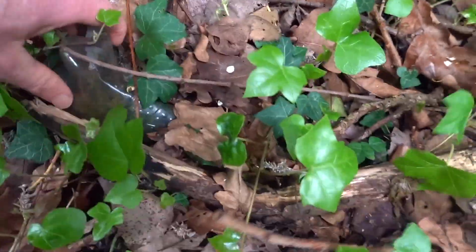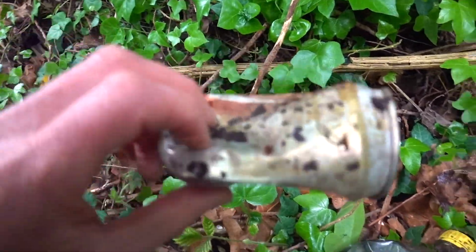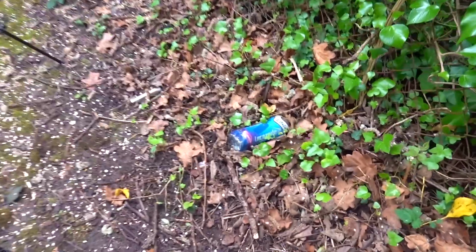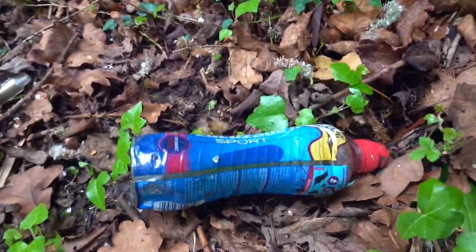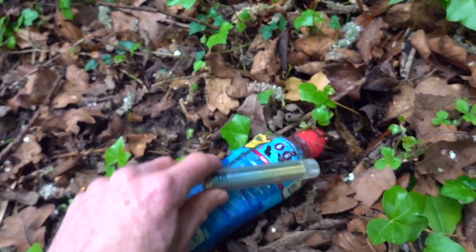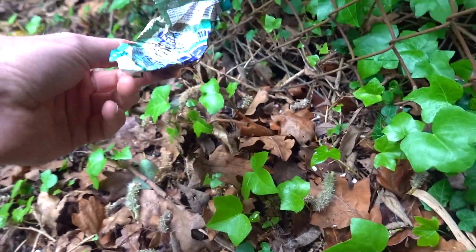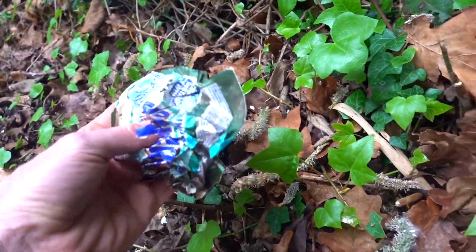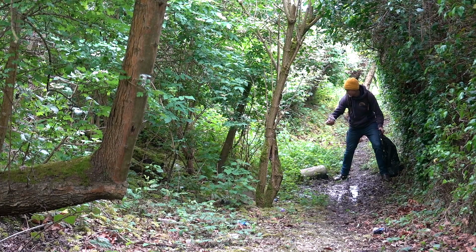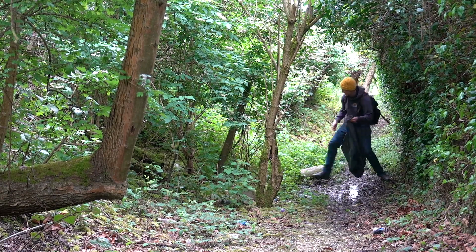The good old usual culprits of plastic bottle, Coca-Cola can, protein bar, 32 grams of protein, big muscled, even more sugar. Lucozade Sport, of course, and good old vape, yes. I think that's a vape. Don't really know. I think it's a vape. And what's this? Oh, a Snickers packet, of course. Rustler's classic hot dogs.